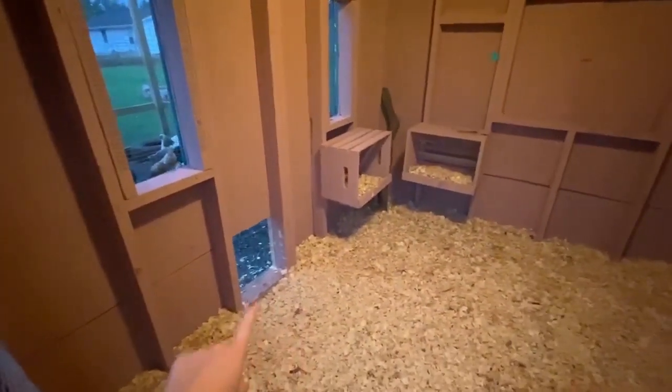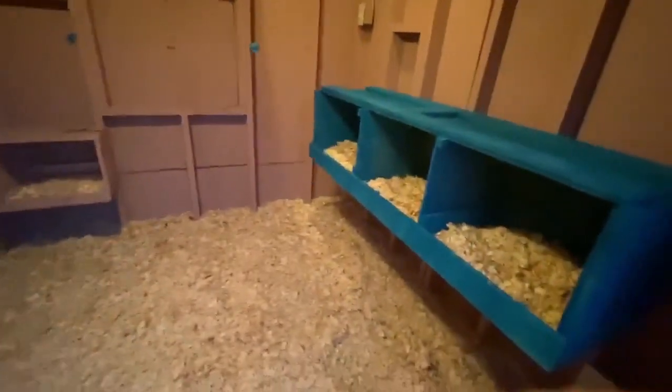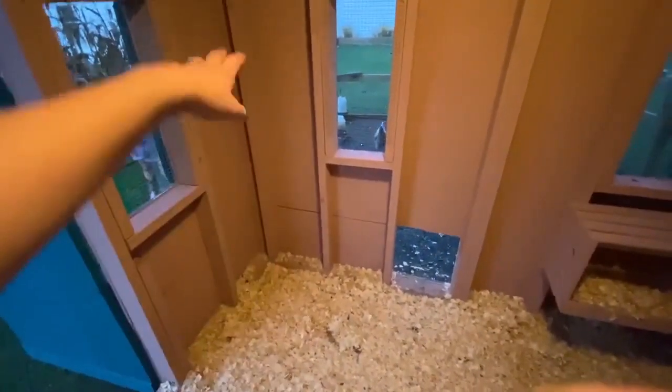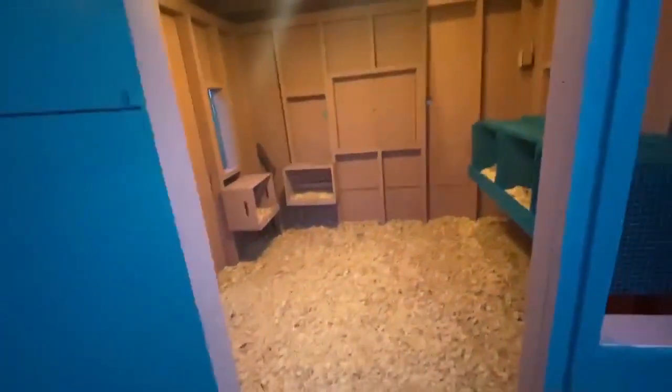So we still need to put a little door here and put some chicken wire over this window. But they've got lots of nesting boxes. And then we'll end up putting a rack here for them to climb as well. But here is the new chicken coop.